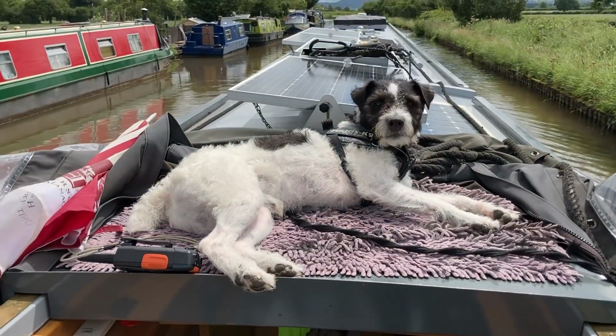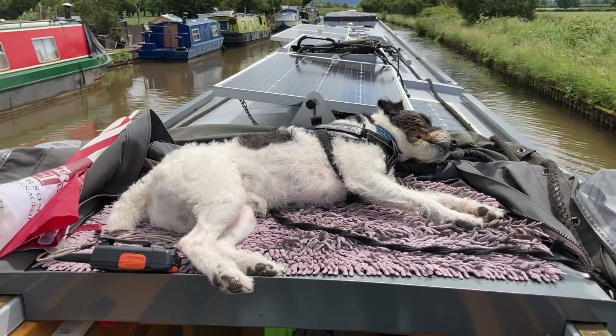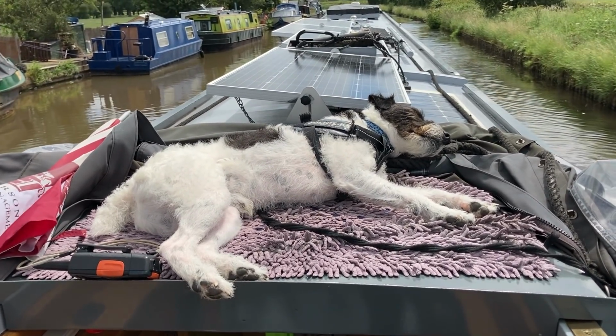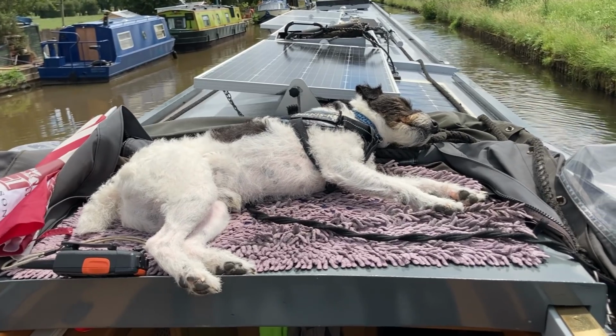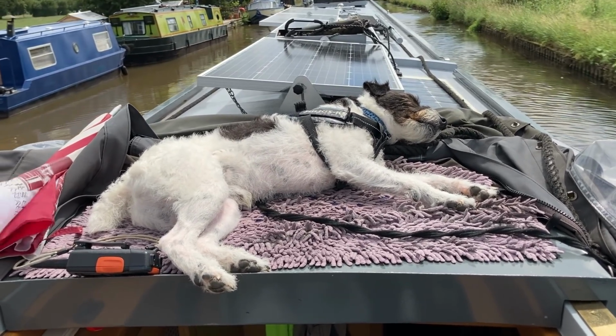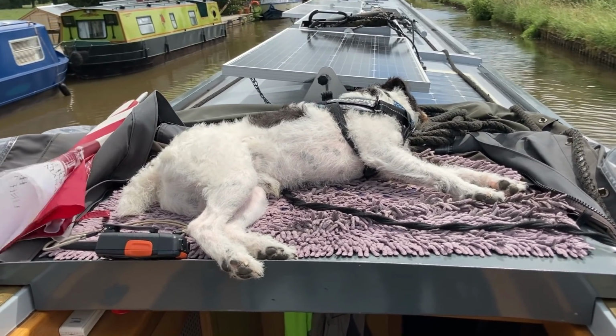Smudge has finally given up on his lookout. He's just laid back and chilled now. Takes him a little while to settle once we get underway, but once he does, he's as calm as a pussycat. Sleeping in the warmth of the sun that is coming through occasionally. It's a dog's life, isn't it?